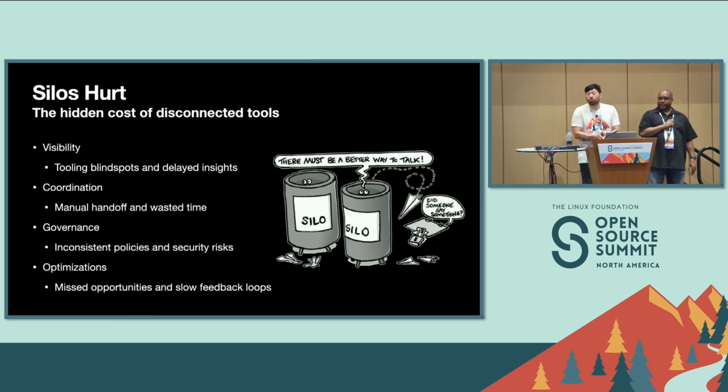This siloed tooling approach creates several critical challenges for every organization here today. First, there's a visibility problem. No single view exists of your entire software delivery lifecycle. This creates blind spots where issues can hide. Second, there's a coordination problem. When tools don't talk to each other effectively, human operators become the integration layer. They manually run the next step or copy information between systems.